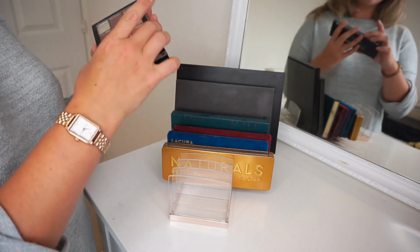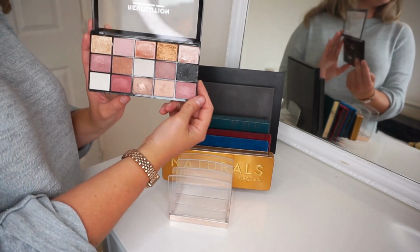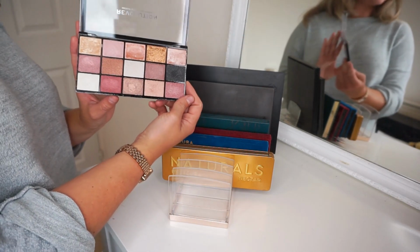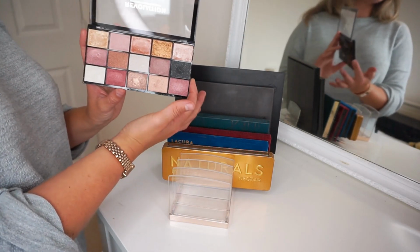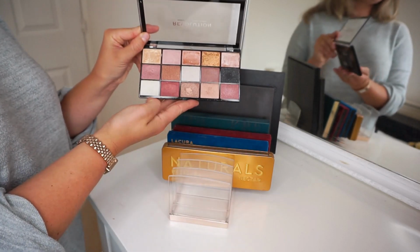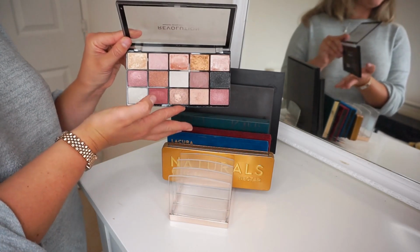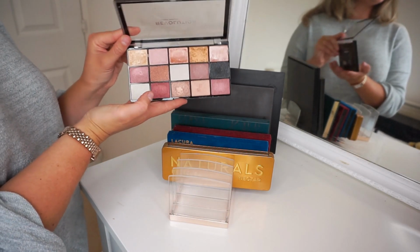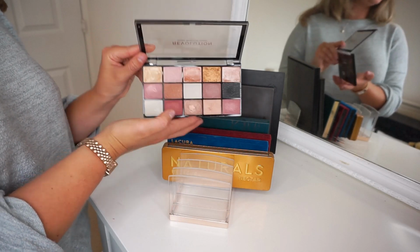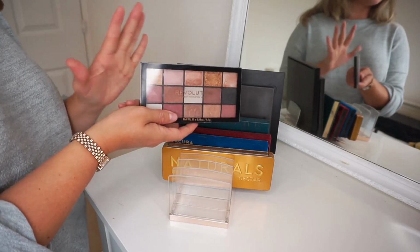First up, we have one from Revolution, and again, these are beautiful colours. But they're all shimmers, so you always need another palette with this one as a bit of a base. I just don't reach for it, which is a shame because these are beautiful. So I might have a little bit of a play with this palette and just see if I can use any of the shades in a way that I enjoy. But yes, I haven't reached for it for a really long time, which is such a shame because it is beautiful.